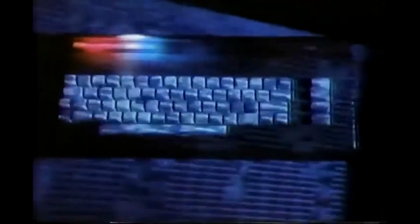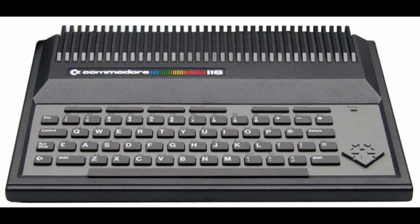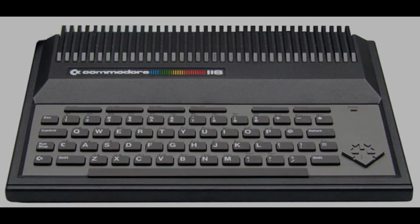Just incidentally, the Commodore 116 was probably the most compact of the three, and it had a rubber keyboard. It did have that. But anyway, we're not covering that, we just thought I'd mention it.